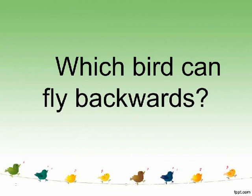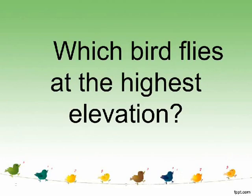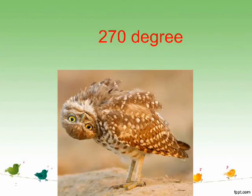Which bird can fly backwards? Hummingbird. Which bird flies at the highest elevation? Bar-headed goose. How far can an owl rotate its head? 270 degrees.